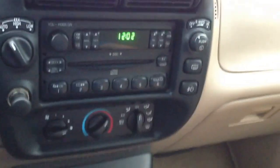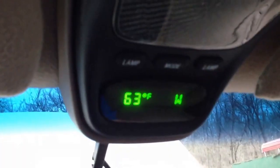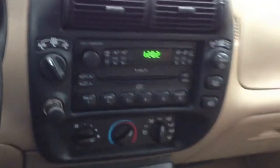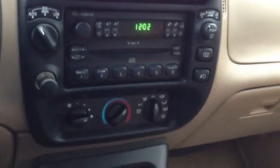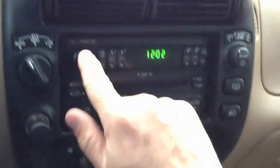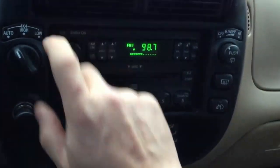Oh, interestingly enough, it's actually warm enough out today, even though it's the end of January, 63 degrees today. I actually could check the air conditioner, and I'm happy to report the air conditioner works fine. And of course the heat works fine too. You can hear that. Okay. Radio, let's check that. Black light. Radio works.